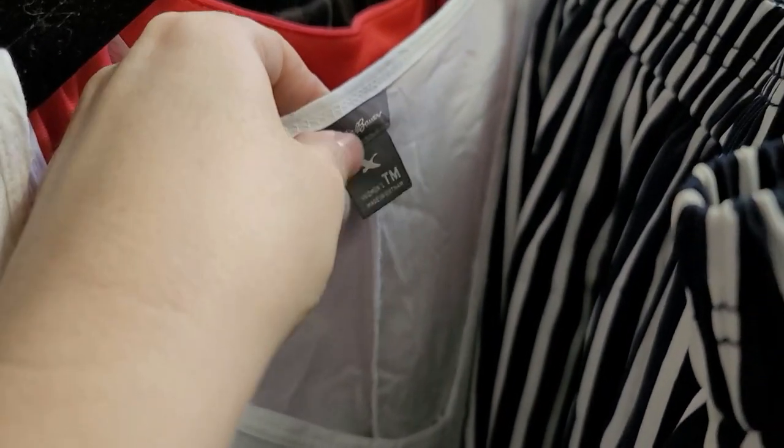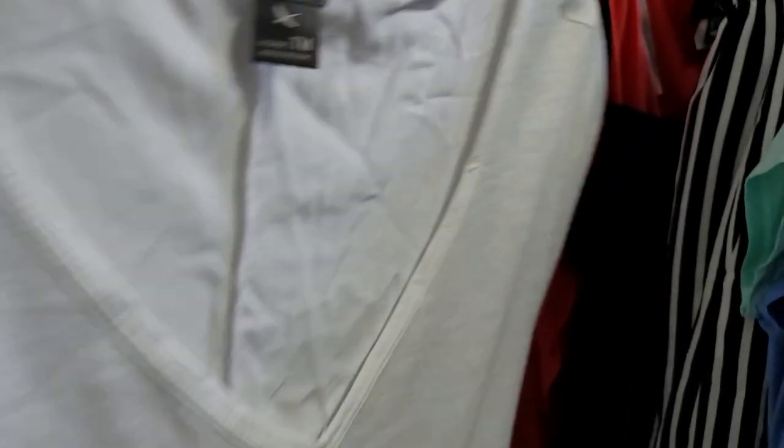This is an Eddie Bauer tall medium women's top. I have a green one like this that I've worn in videos before, but this is the white version. So they're really comfy and they're long too. So you can wear skinny jeans and they look good with that.